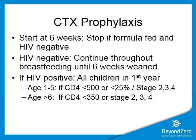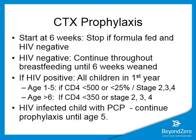And once they're over 6 years old, we use the same cutoff as for adults at the moment, where if the CD4 is under 350 or they're stage 2, 3, or 4, we would like them to be on cotrimoxazole. If they're stable on ART and the CD4 is over 350, then you can consider stopping it. But children who have had or been diagnosed with PCP or PJP, as it is now called, at any age before the age of 5, we will continue the cotrimoxazole prophylaxis until they are 5 years old.